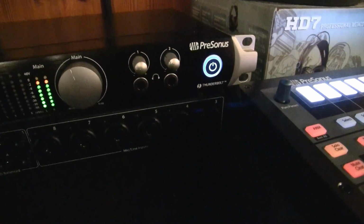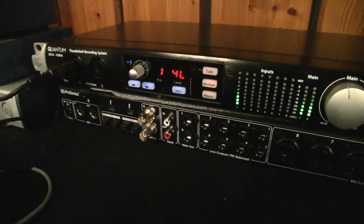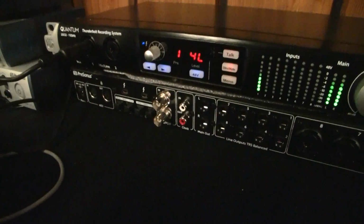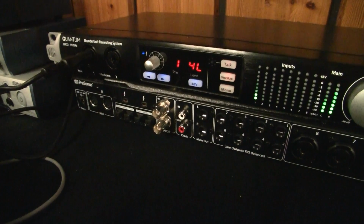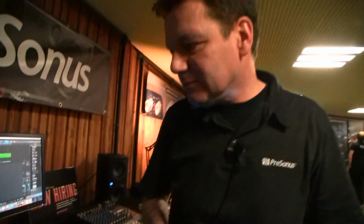Yeah, the first two also. Yeah, there's two on the front and six on the back. Then there's two ADAT IO. It has two Thunderbolt connectors. And it has MIDI IO. It has BNC word clock, input and output, SPDIF. So fully equipped.